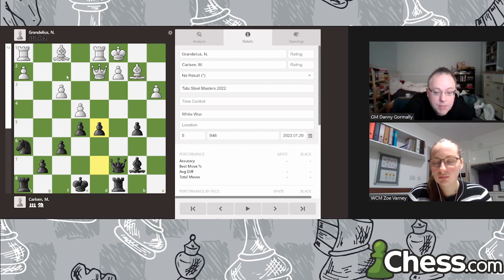So check was played. This is actually one thing when I was watching the broadcast of Nakamura, he criticized the amount of time that Grandelius was spending. He said that from a practical point of view, you throw in bishop b5 and then you start thinking. So here, black to play, white to play. What is the best way for white to try and consolidate his advantage?